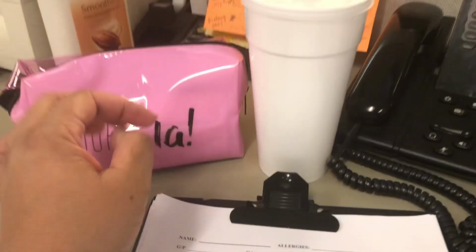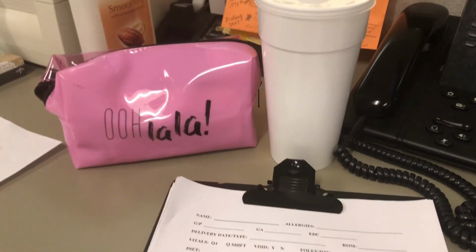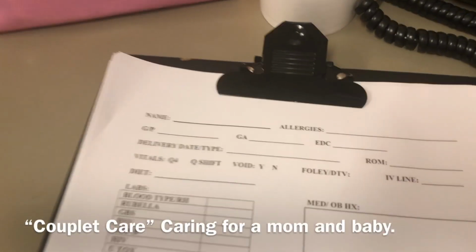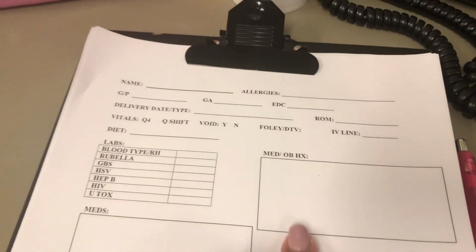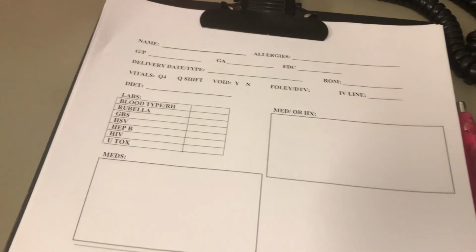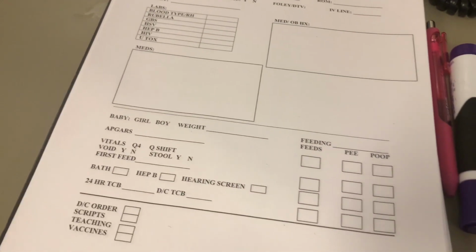So once I have my assignment, I sit down and organize myself. On this sheet, I'm going to write everything that I need to know about the couplet that I'm taking care of. A couplet is a mom and a baby. Sometimes we have assignments where we're only taking care of a mom or a baby. But in general, we have a couplet, and we can have up to 5 couplets, I believe. Most of the time we average 3 to 4 couplets per shift. That is 6 to 10 patients. That's a lot of patients.